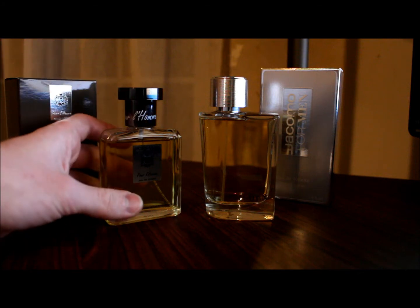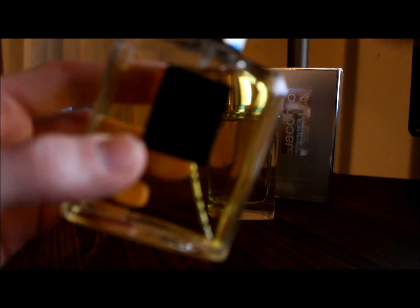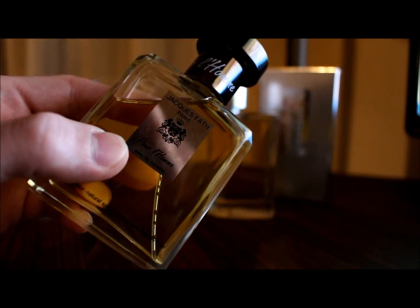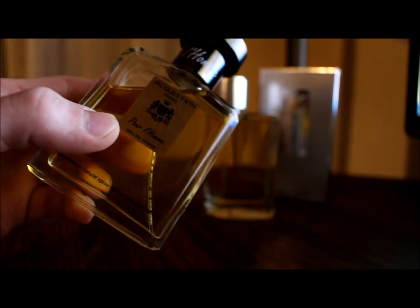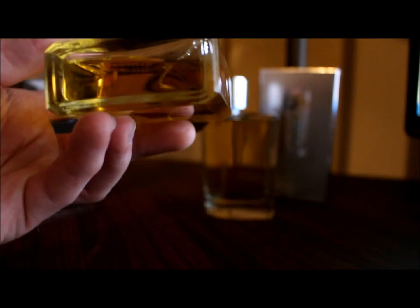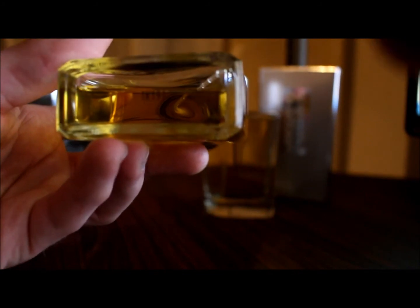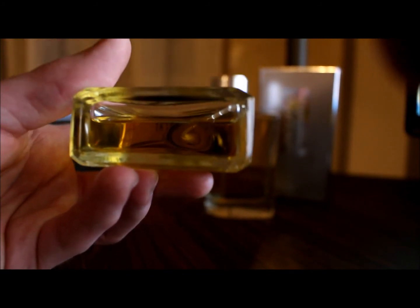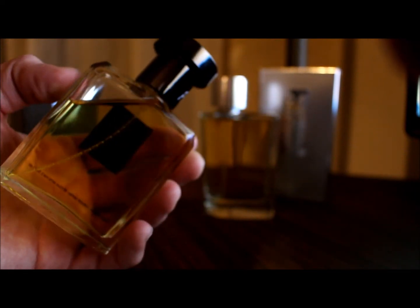Give you a quick closer look at the bottles here. Has a little crest on there. EDT concentration on both of them. There's your code on the bottom of the bottle. Your straw.